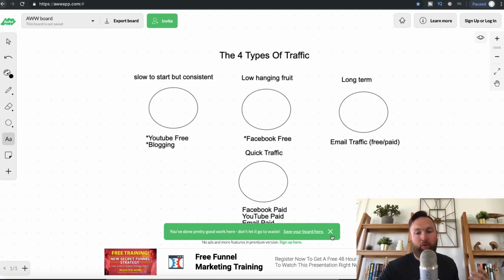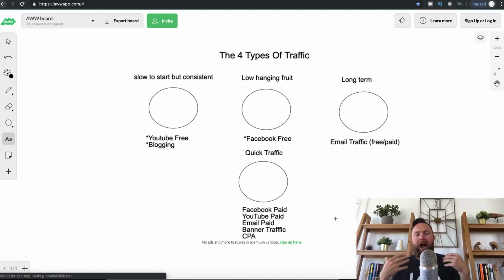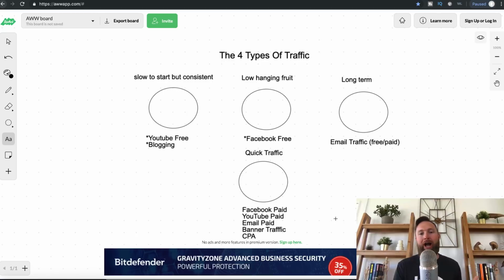Then you have quick traffic, which is also known as paid traffic. Paid traffic requires a lot more risk. It's hard to do when you're brand new because I believe that you shouldn't be using your own money from your job to be paying for paid traffic, because you're just going to have more risk. But if you can generate money from free traffic first and then use that money to scale with paid traffic, you can spend a lot more time testing and tweaking, which is what paid traffic and quick traffic requires. So you can pretty much, with the flip of a switch, start driving traffic with Facebook ads and YouTube ads and email ads and banner traffic and solo ads and CPA traffic.